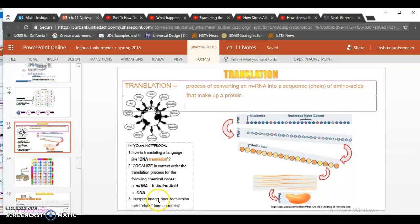And then lastly it says, interpret this image. So this is our image right here. DNA, RNA, amino acid, protein. It says, how does amino acid chain form a protein? So look at this one right here. So you see a straight chain of amino acids. And then in the next picture, you see it doing something.